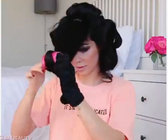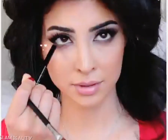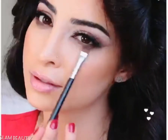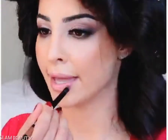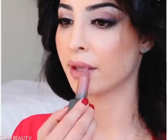Wrapping the hair in rollers while adding a few last touches to the makeup look. Smoking out the lower lash line and adding a lip hue. Letting the curls flow and finalizing this gorgeous look.